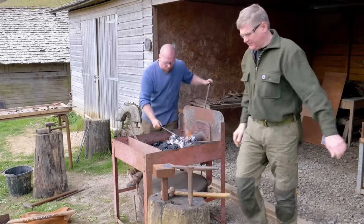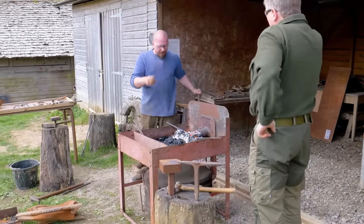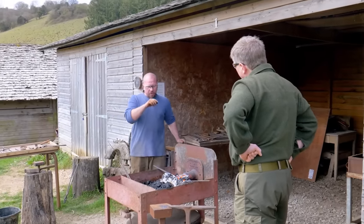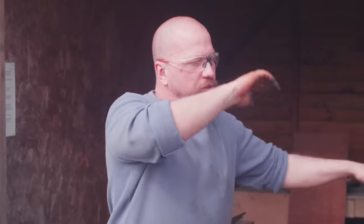So at the moment, what we're going to do is just make the tang, as Ray said, and then we're going to flip this round and do a long taper, and then once we've got that long taper, we'll do it to eye, and then we'll start bending it around to form the sickle hook.